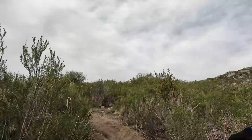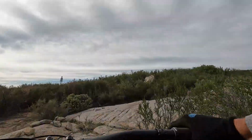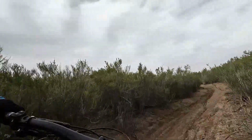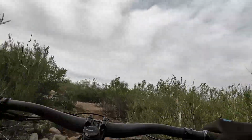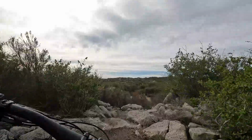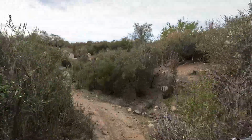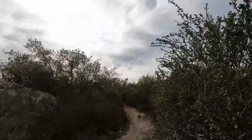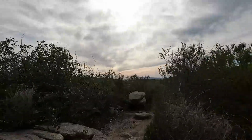Did a lot of work on this today, getting ready for the rain tomorrow. Yep. There's all kinds of little surprises out here. That's why you gotta come out and pre-ride it.